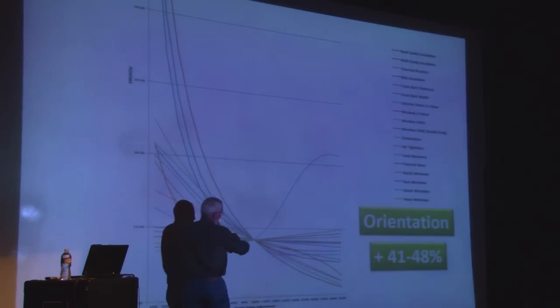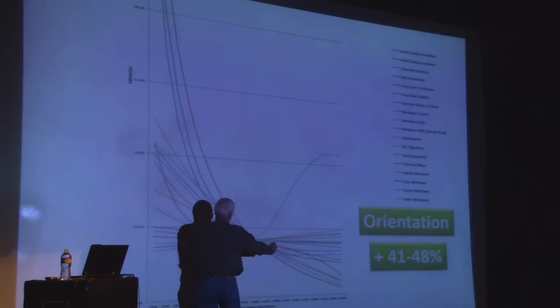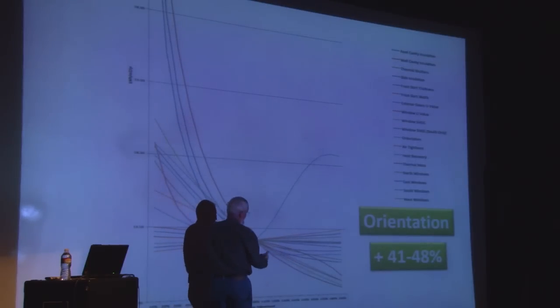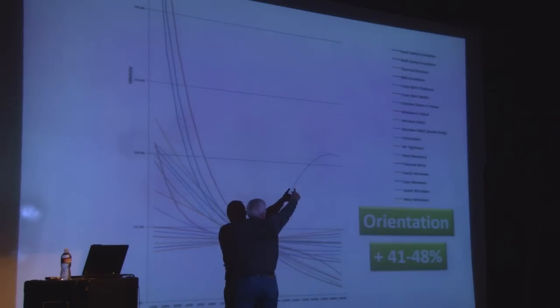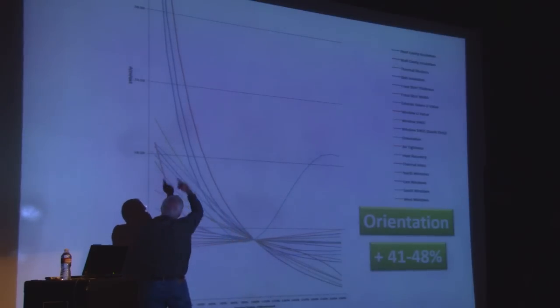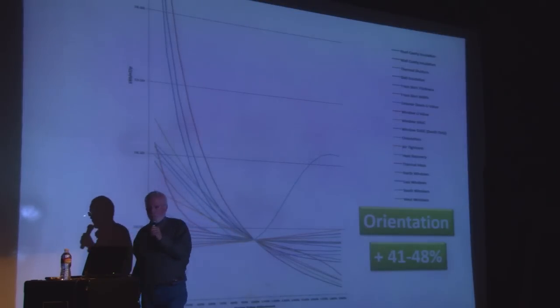Most of these lines are fairly flat or going downhill, using less energy as we improve the dynamic and using more energy if we decrease the dynamic, like putting windows that aren't so hot. Then we go this way. There's one line that's different, this one. This one that goes up over here, comes down, and then it goes back up over here. It's kind of strange. That's the orientation of the building.